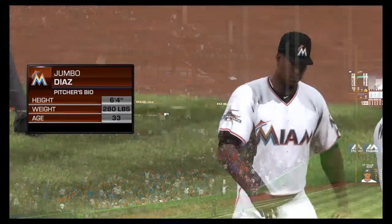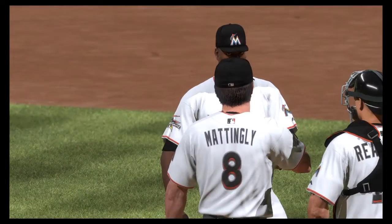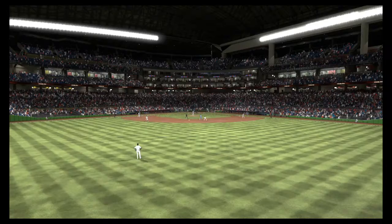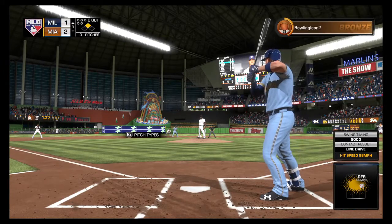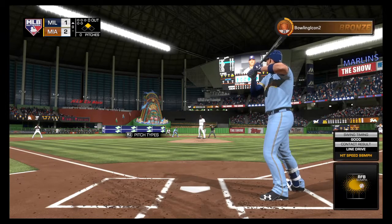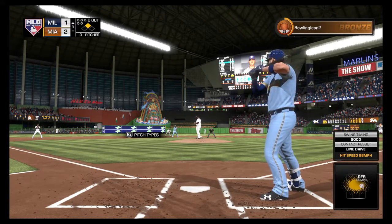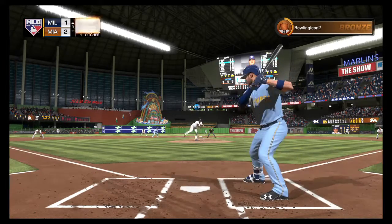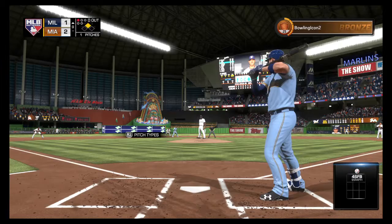And that brings up the left-handed hitting Travis Shaw. Jumbo Diaz takes the ball now in inning number 9, looking to close the door. First delivery to him on the way. And a fastball just a bit high.